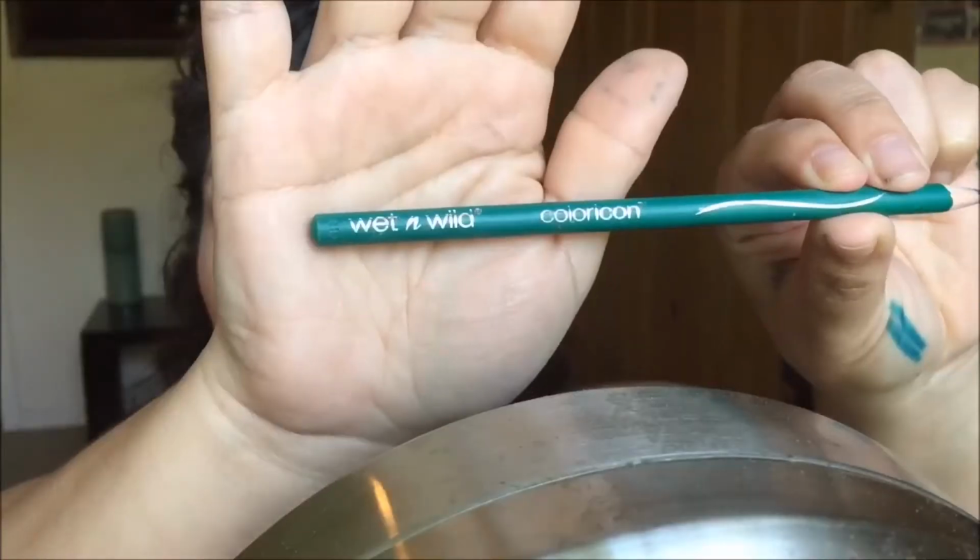But I'm just going to use that color to put underneath my eyes, so I don't have to put eyeliner. I want to put a different, brighter color. And remember, guys, my look today is not too heavy or too bright. I was going with the mister today, and he likes that natural look, but I wanted color, so it's not too heavy. It's a very light color.